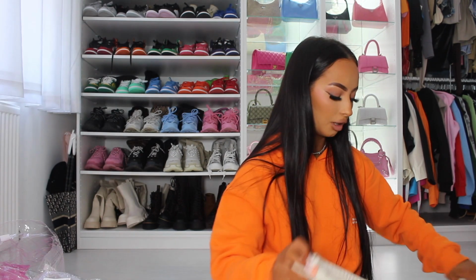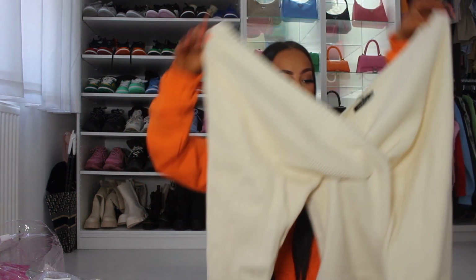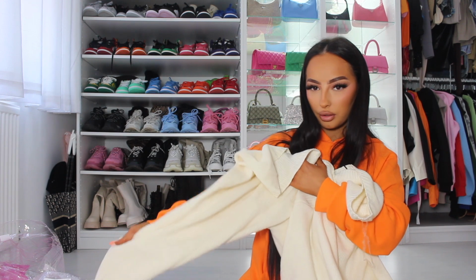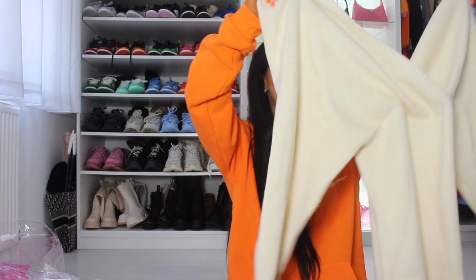We are now on to our last item that I just know for a fact is not going to fit. As you can see, it's just too big. It's like a massive knitted dress and it's like tied in the middle and then it's got the flowy arms. No, I don't think it's going to fit me. Lengthwise maybe, but I just feel like it's going to be gaping and I don't want to have to wear something under it. I don't know.